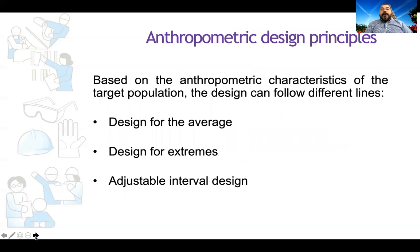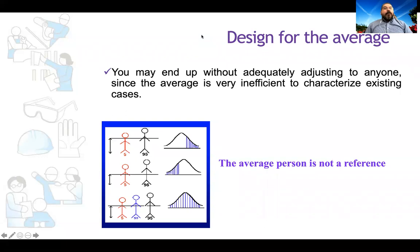There are three anthropometric design principles. We can design for the average, design for extremes, and adjustable interval design. For example, when we design for the average, we may end up without adequately adjusting to anyone, since the average is very inefficient to characterize existing cases. The average person most of the time is not a reference.